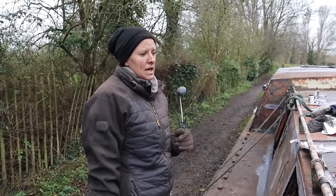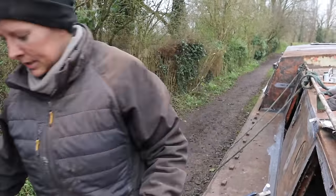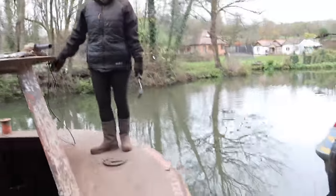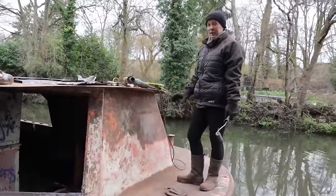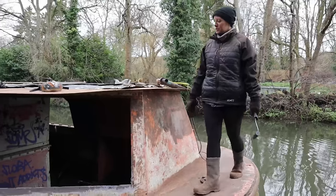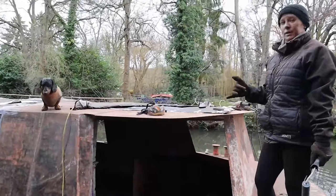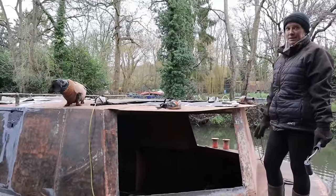However, there is a slight little boo-boo. The front is not complete. We've run out of juice for the generator, so that's the only part we haven't been able to finish on the whole front of the boat. So I think we did pretty well. But what we're going to do is start painting now, and then tomorrow when we come back, we will just finish off this section and paint it as well.